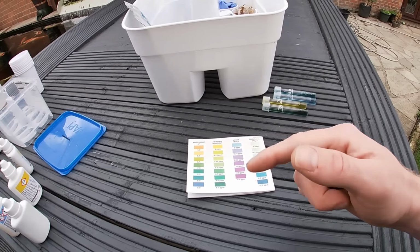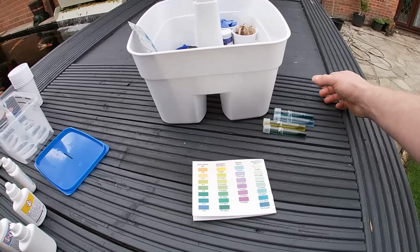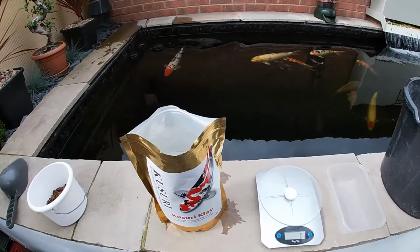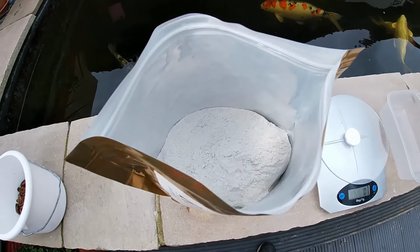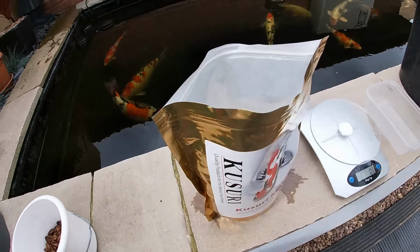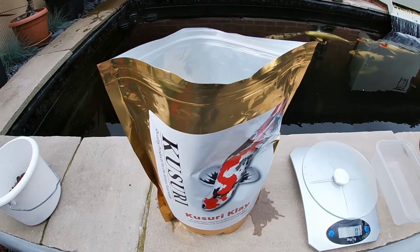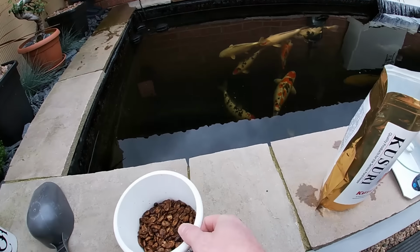Not really worried, but I just wanted to get some figures out before we actually start. So first one on the chopping block is the KUSURI Klay. First thoughts, it's a lot finer than any additive I'm used to using. So this is 50 grams per 1,000 gallon.